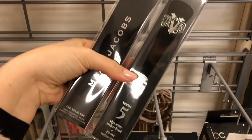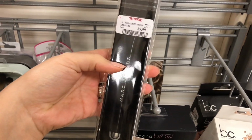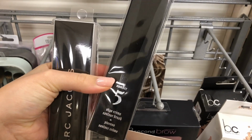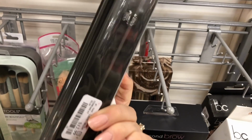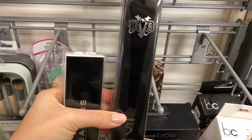I found a couple brushes. This one is from Marc Jacobs. It's their Seamless Foundation Brush, and it's only $10. And then this one is from Kat Von D, and it's a contour brush, and it's only $12.99. So a couple really good high-end brushes.